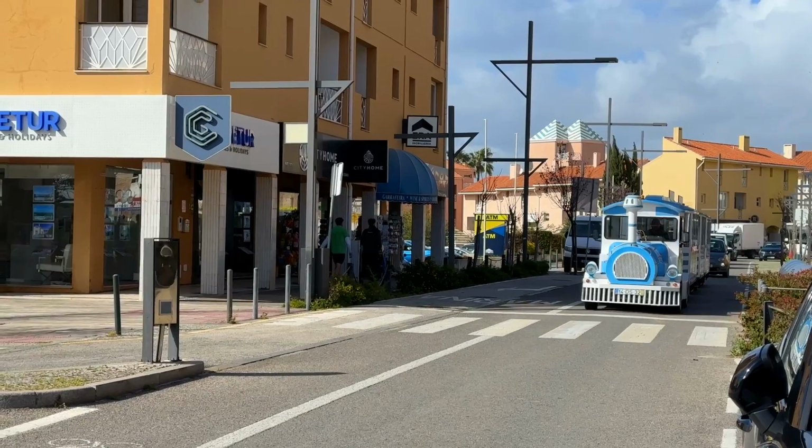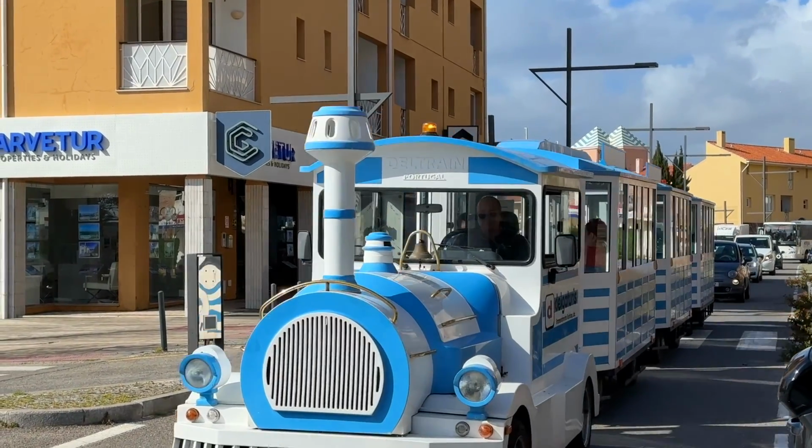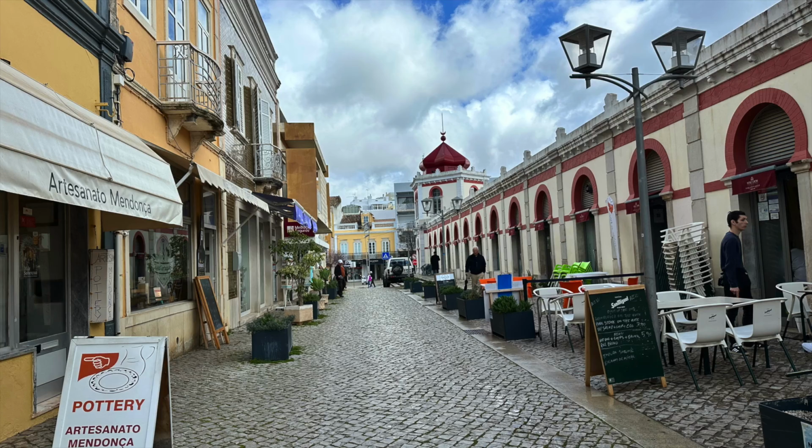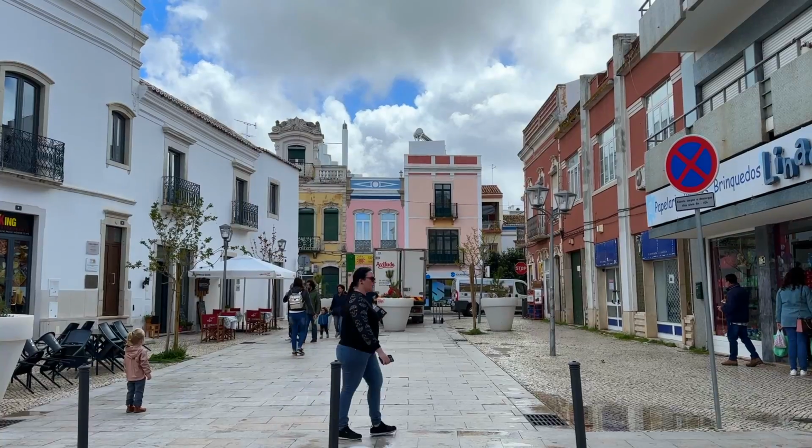There's a trolley train that will take you around the area, although as a senior, I thought it was easy walking. Also, a wonderful day trip from Vilamoura is a visit to the town of Loulé. It is a delightful village with a pretty park, historic architecture, and a fabulous market.